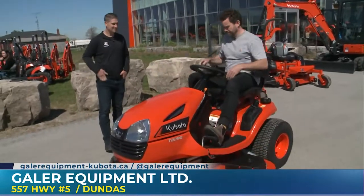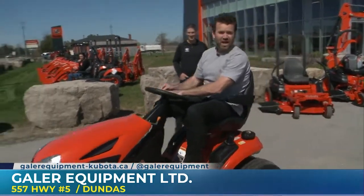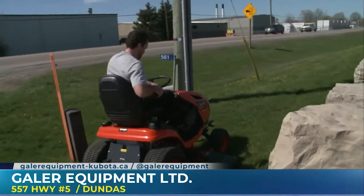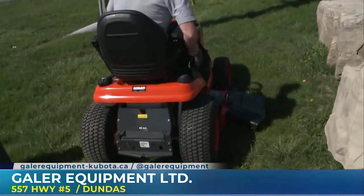Let's start her up. Okay, we'll come back and we'll test out some of the equipment. I got a job to do here. See if I can get her going. We'll be back. Gaylor Equipment, Kubota. One Morning Live.